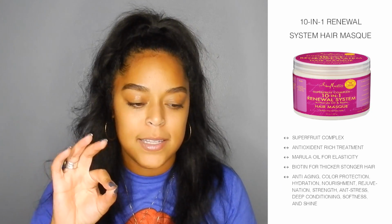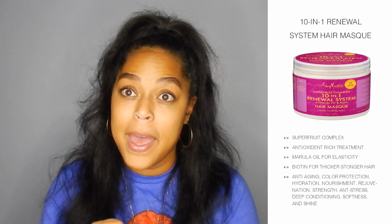All right, on to number 3, which I don't have. Let me see if I can remember this correctly because I threw away the container like an idiot. I was trying to save it for an empties video and I was cleaning up and threw it away. But it's the 10-in-1 Superfruit Complex, and it's the one with the fuchsia packaging.